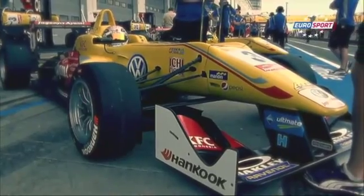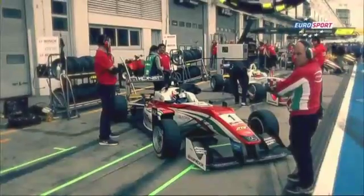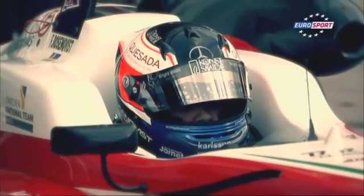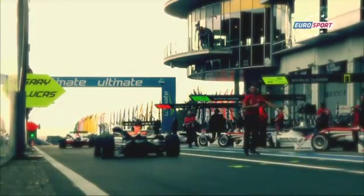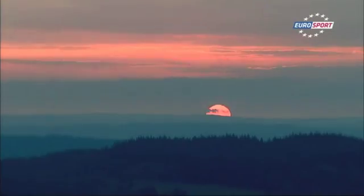For Antonio Giovinazzi, who lost the overall lead at the last event in Portimao against Felix Rosenqvist from the Prema Power team. With 2 race wins in Portugal, the Swedish guy is now leading the championship by 34.5 points. Time is running out in the fight, though, for the title.